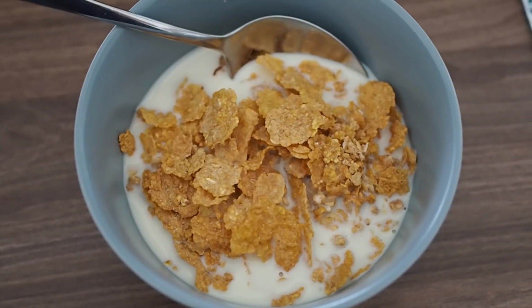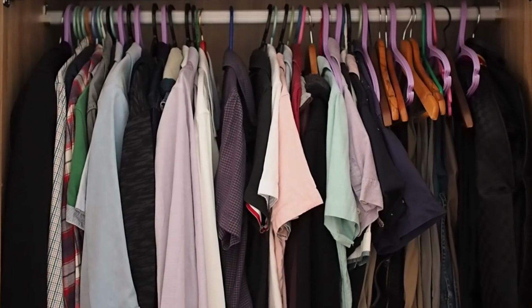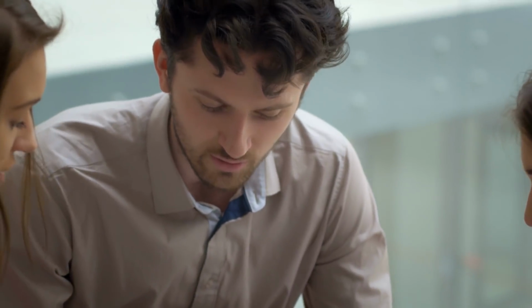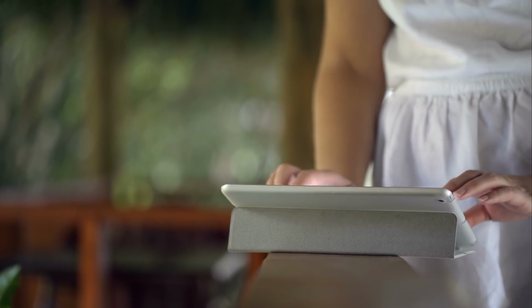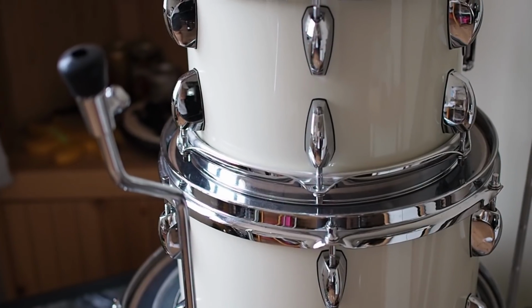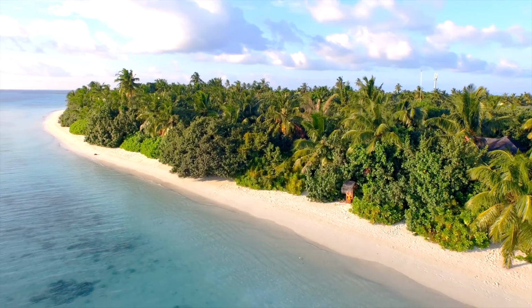Deciding what to eat for breakfast in the morning takes up some of our energy. Choosing what clothes to wear takes some of our energy. Talking to a friend, a colleague, or a family member, our students, our teachers, checking emails, messages, notifications, replying to comments on your Instagram or Facebook posts, and posting witty comments on others. What snare drum or cymbal to buy next? What phone to upgrade to? Where to go for your next holiday?